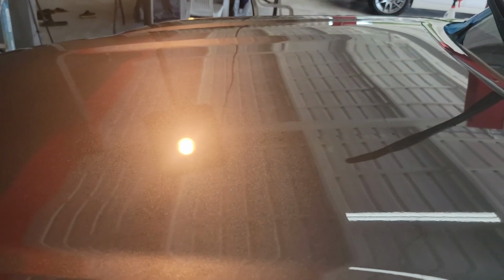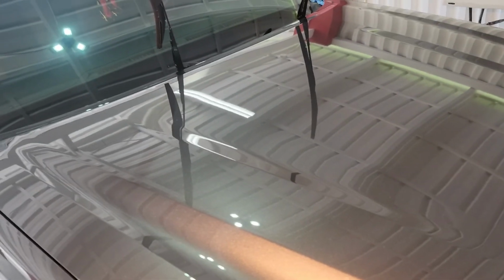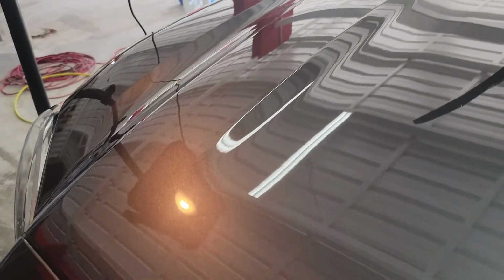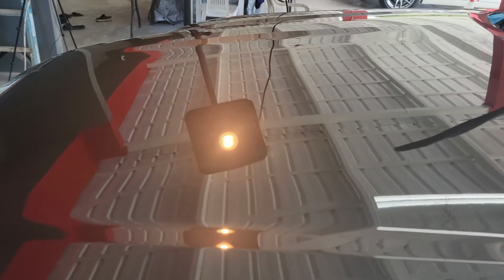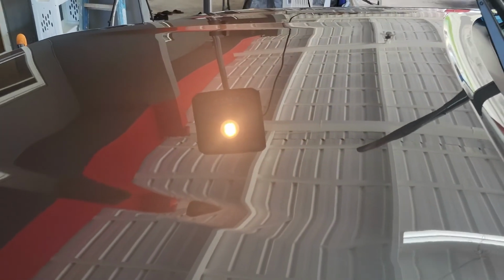Maybe that's too bright. Let me lower down the brightness, but you can see the hood is still good too. Bring it to 10. Check. Yep. Hood looks really good from the light. I don't know if the camera's picking up the water spots, but they got a few surface water spots, nothing too crazy. So yeah.